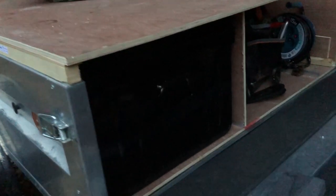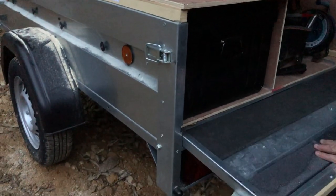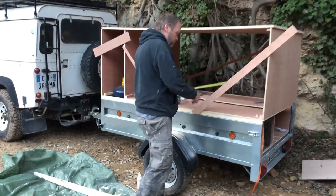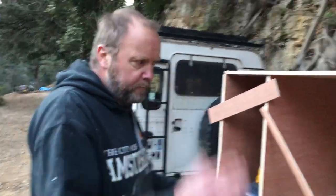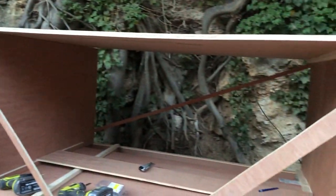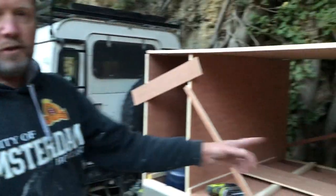Oh wow, look at that. Oh, that is so cool. Oh, wow, look at this. You've been a busy, busy, busy chap. The roof's on, man. We're done. That looks waterproof. So, yeah, the bare bones are there now. Now we have a better idea of what it looks like.